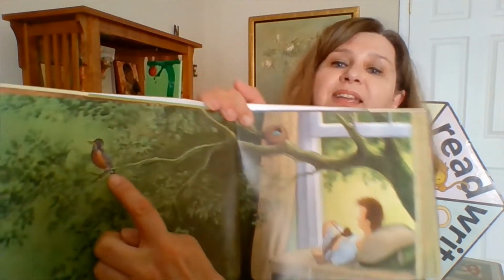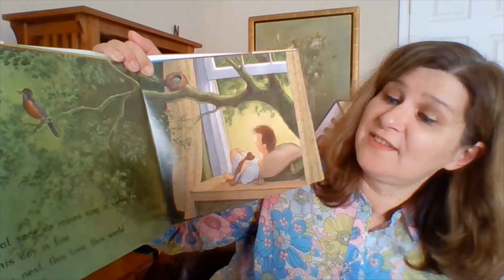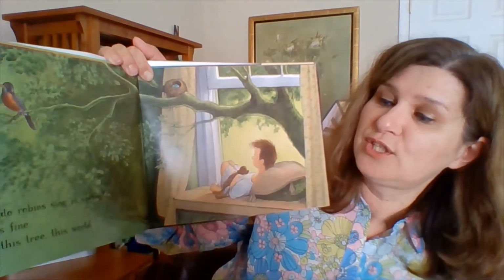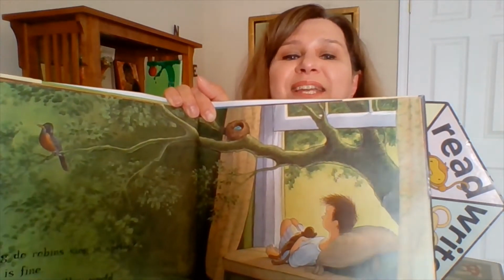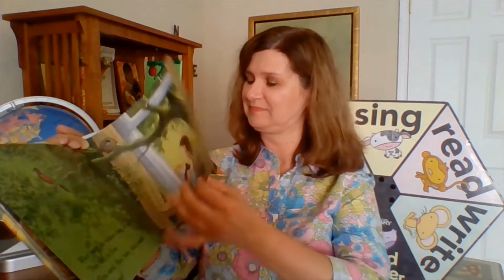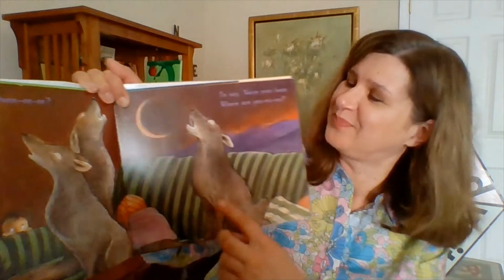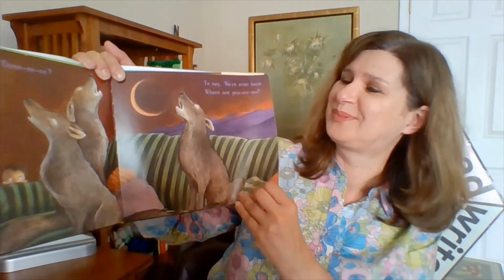What song do robins sing in spring? Here's the robin. This day is fine. This nest, this tree, this world are mine. Beautiful spring morning. Why do wolves cry? Ooh! To say, we're over here. And where are you?